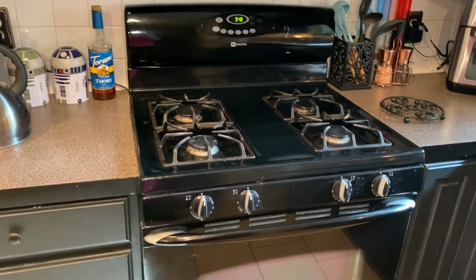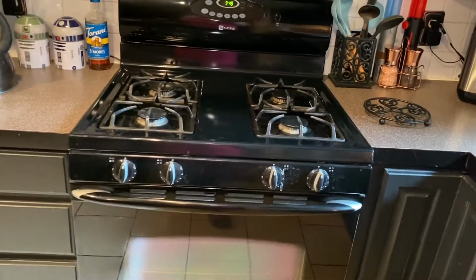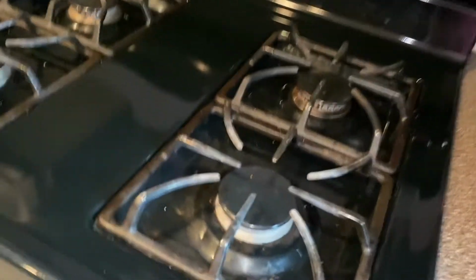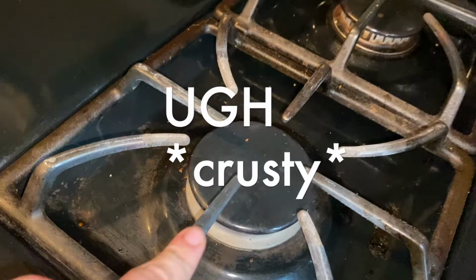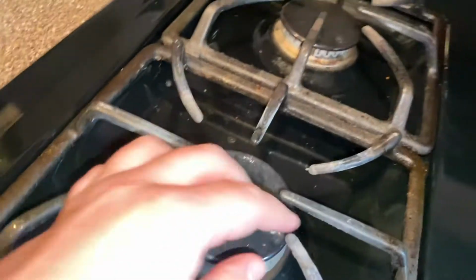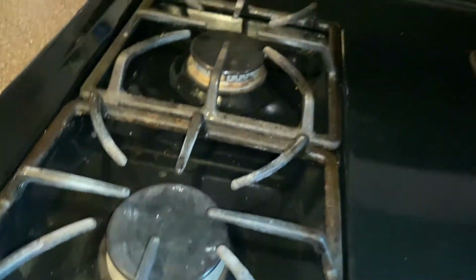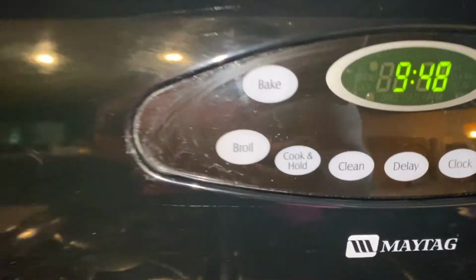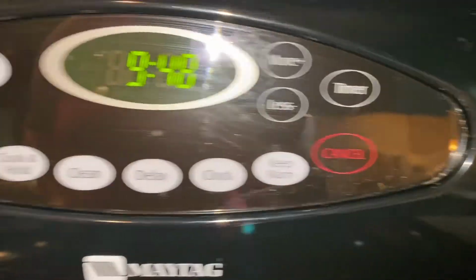So I'm actually almost embarrassed to show you guys this oven, but this is my oven here, and you can see the burners are like, all the protective coating is kind of flaking off. This one is the worst one right here. Look, so this has been scratching my pots on the bottom, and it's just old, and no matter how much I clean it, it never comes clean. So you can see there's nothing really fancy there.